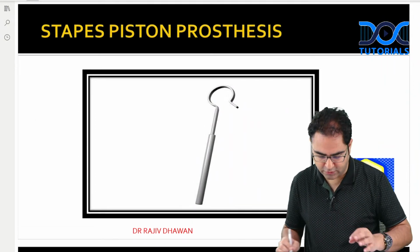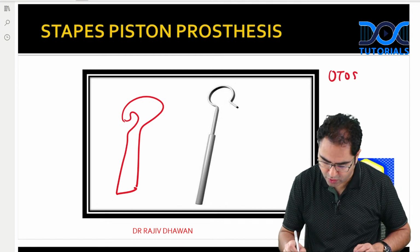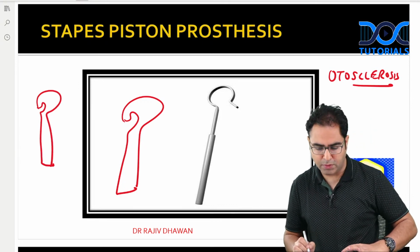Stapes piston prosthesis. Anything like a question mark is a stapes piston prosthesis, and this is used for otosclerosis surgery, beta. It looks like a question mark.